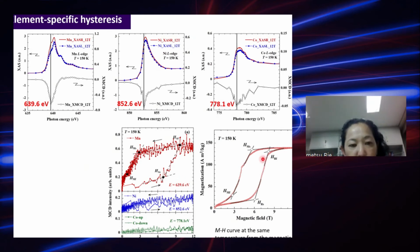Comparing to the MH curve measured at the same temperature, we can see the width of the hysteresis is larger than that in the MH curves. The reason for the difference is not yet clarified, but we think it will come from the surface effect or the difference of the sample size.